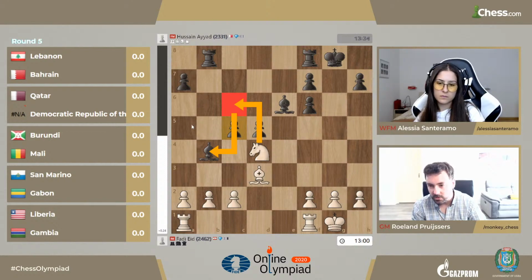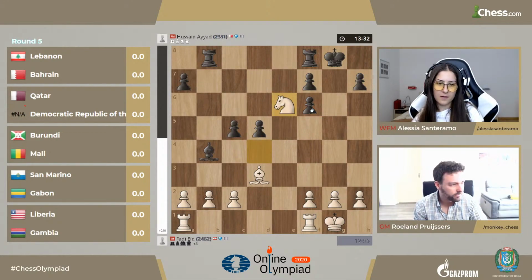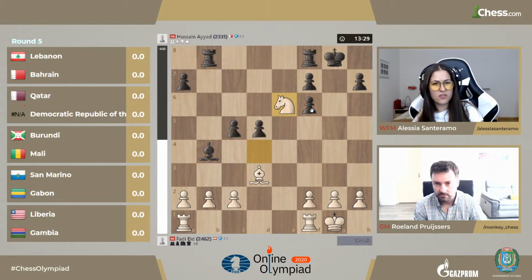Black maybe has one weakness, that's the pawn on f6, but as Jan Timman famously said, only one weakness is not enough to win an endgame. Usually, at least. Mostly it's important to create or to find a second weakness. By the way, here it's a weird decision to take the bishop like this, because now the structure looks safe again.